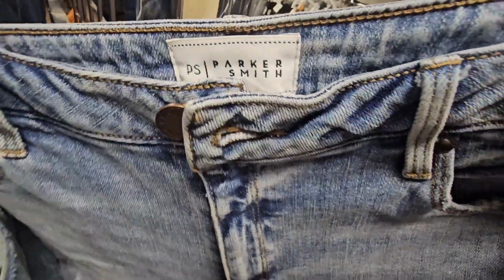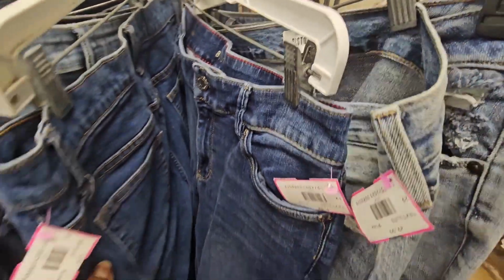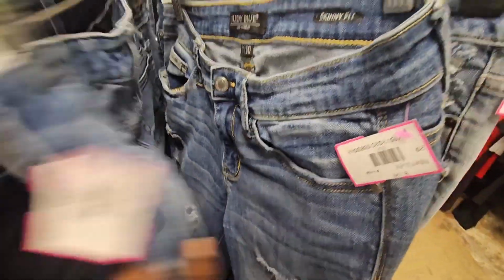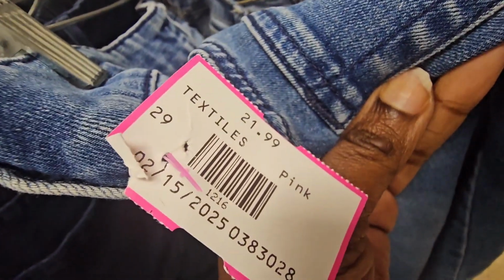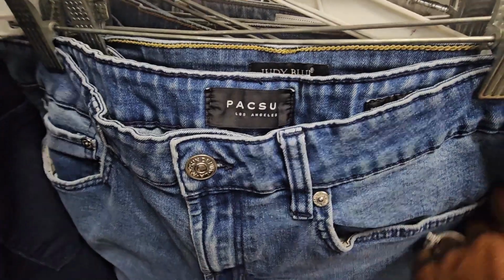$30. These brands, Parker Smith, $21.99, or was it $22.99? No, thank you. Those were like the best two things I found in this thrift store, you guys. And that was it. And I don't even know that I would pick up those Pistola jeans. Well, I didn't pick them up for that price. I did find some PacSun and Judy Blue, but they had a ton of puckering and they had them priced at $21.99.